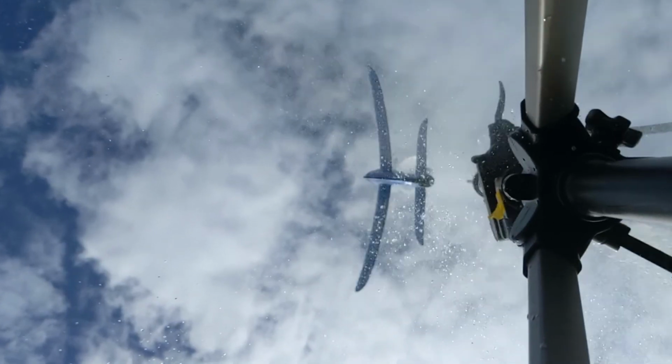This view from underneath is my favourite and really shows off the stress that the glider goes through. The wings bend straight backwards at one point. This bending also causes it to tumble, which helps with separation.